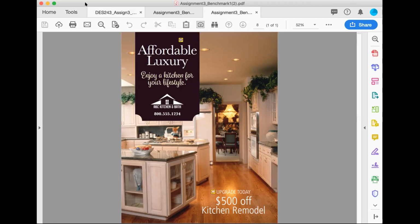It's nicely balanced. You can see that the headline is very easy to read. Your eye goes straight to that headline. I mean, you see the focal point is the beautiful kitchen. So the focal point is working with the idea of what this is for. So this is a kitchen and bath company that's selling kitchens, designing kitchens, remodels.